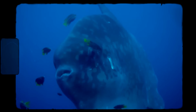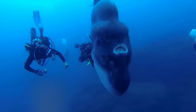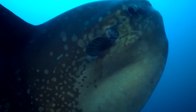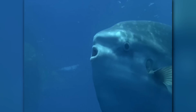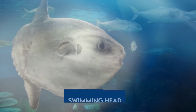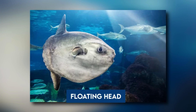The sunfish's body shape is unlike any other fish you've likely encountered. It's laterally flattened, giving it an oval shape when viewed head-on. The body is so compressed that it almost looks two-dimensional from certain angles. This unusual shape has earned them nicknames like swimming head or floating head in various languages.